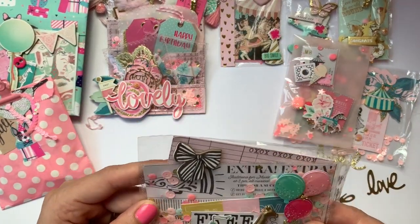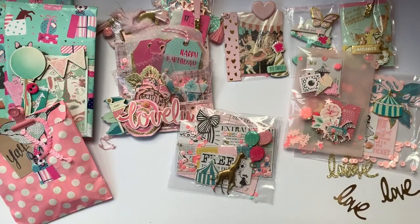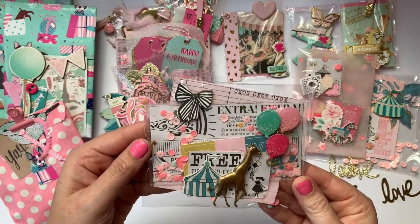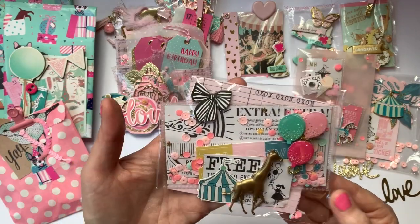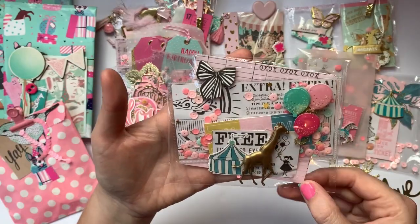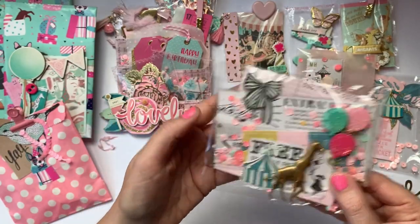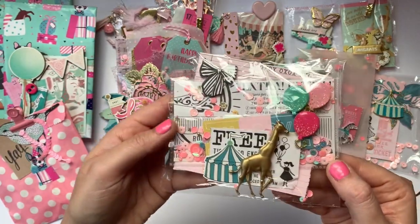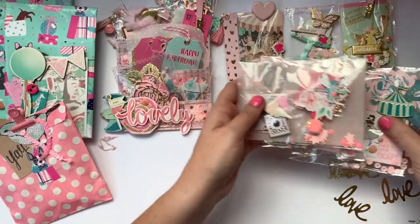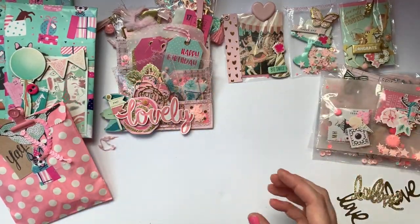And look at this one. This is like another layer. Sorry guys, I think my phone started ringing, so I'm not sure where I got up to, but I'm just going to show you again this amazing layered card that she made with a shaker in the middle, and it is so amazing. Oh my gosh, she is very, very, very clever.